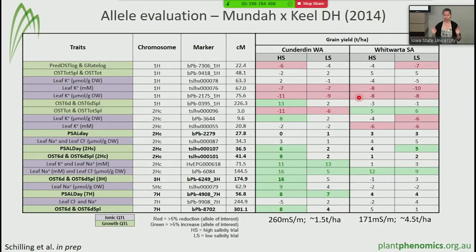I'm not going to ask you to look at this entire table because there are way too many numbers, but here are the traits. We looked at a whole range of different traits. In blue you can see all the ones related to iron accumulation in the leaf, and in green all the ones related to growth responses. Green is also always when the yield based on the beneficial allele was improved by more than 5% of the average, and red is when it had a detrimental effect.